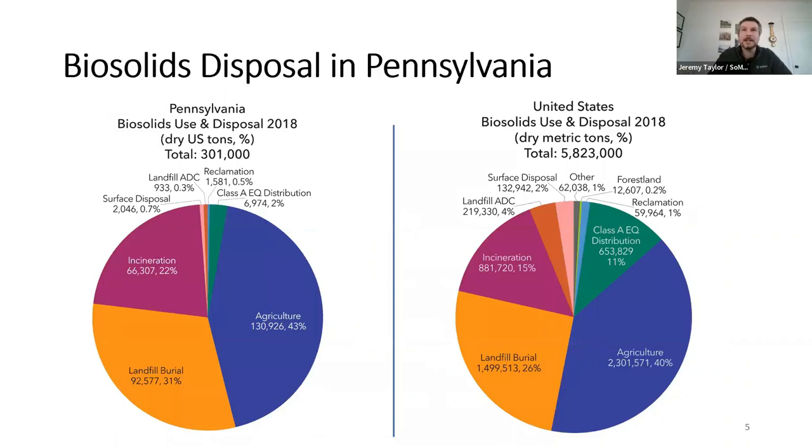So this is the results of a 2018 biosolids study that looked at each state across the US and characterized their biosolids disposal practices. You can see that on the left, in the state of Pennsylvania, the majority of biosolids is used for agriculture. What that means is it's land applied for non-human crops, so typically land applied for crops intended for animals. About 31% goes to landfill, and about 22% goes to incineration, where it's just obliterated in an incinerator, typically with no energy recovery associated to it.